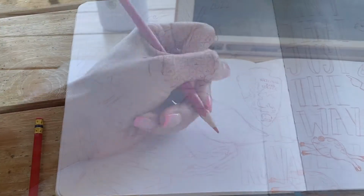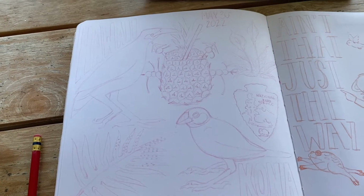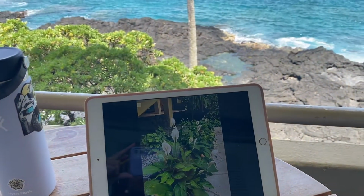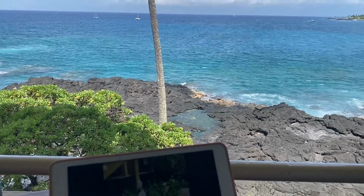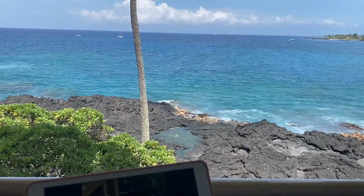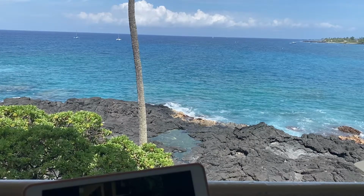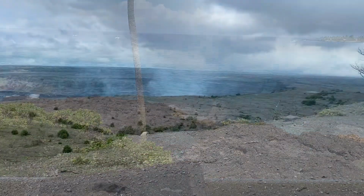So this is the page all sketched out, and as you can see from our hotel room, we have this balcony and you could just see the ocean. So imagine waking up and going to bed every night just seeing that. I love it. If you live near a beach, I'm jealous. So now I will go ahead and show you some sights from the trip.